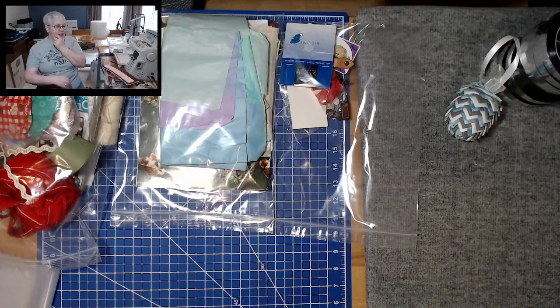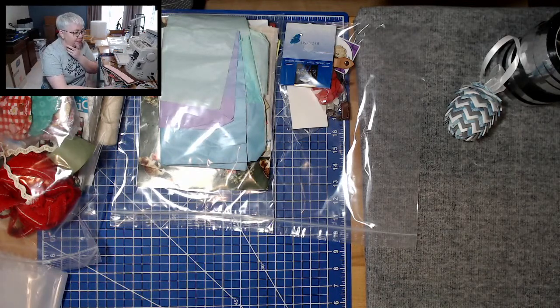I don't know if you can see this. Nope, my table is in the way. All right, so this is going to be a surprise as we sort through this.